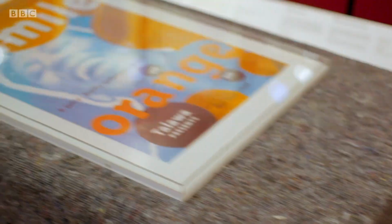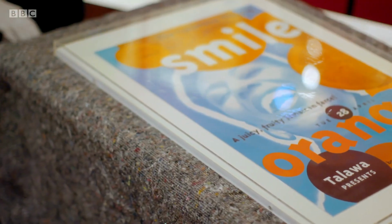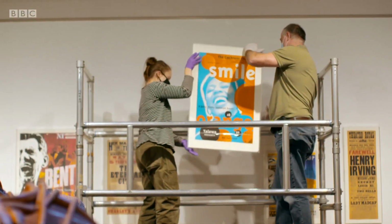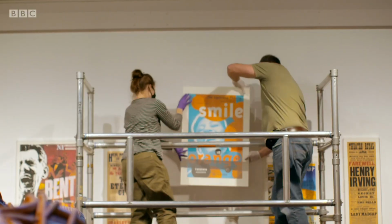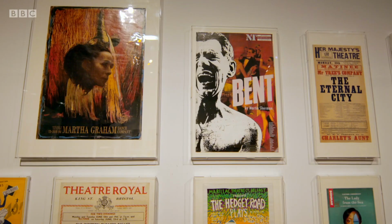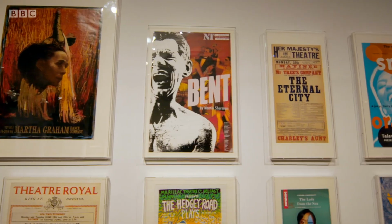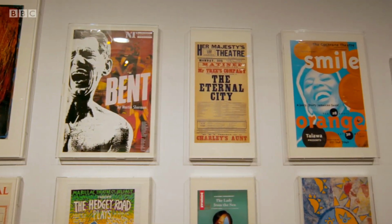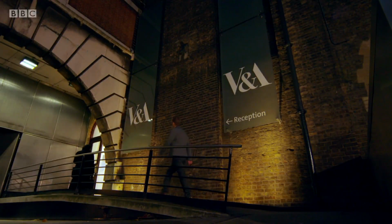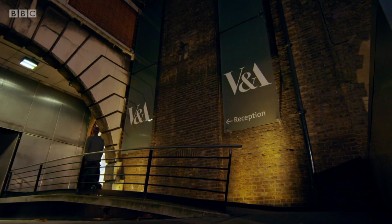Tallowa's Smile Orange poster is getting ready for its encore. It's about to take centre stage in the revamped poster display in the Theatre and Performance Gallery. It's always a real joy to see a blank wall suddenly alive again with all these performances of the past. Simon's invited Yvonne along for a sneak preview.